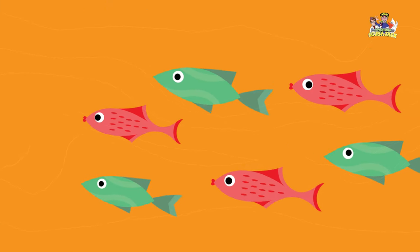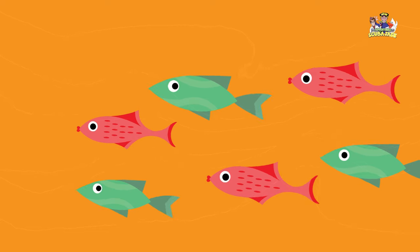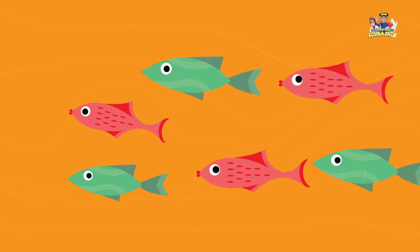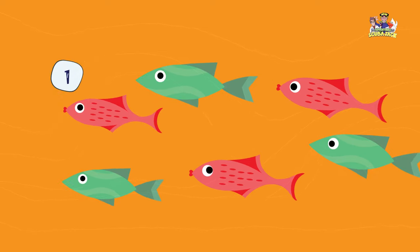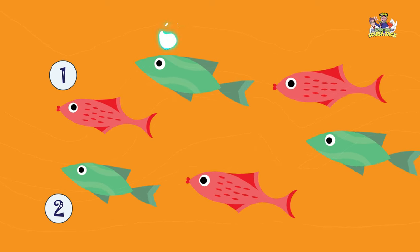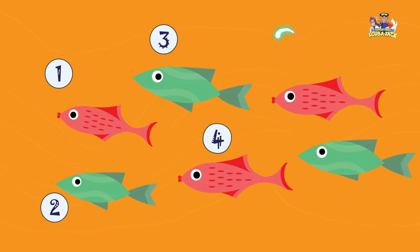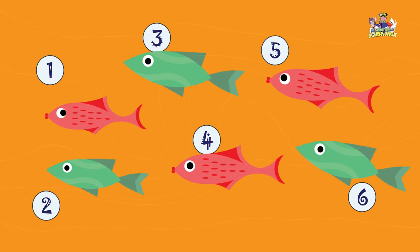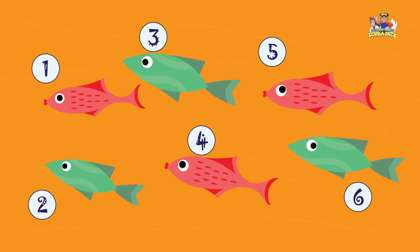I see minnows swimming in the tide pool at the beach. How many minnows do you see? Let's count the minnows. 1, 2, 3, 4, 5, 6. There are 6 minnows at the beach.